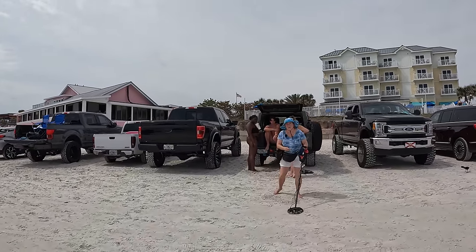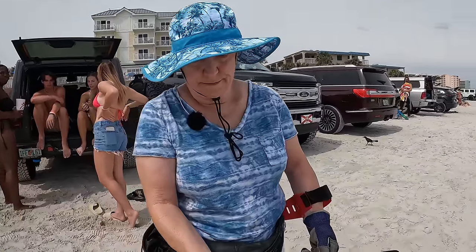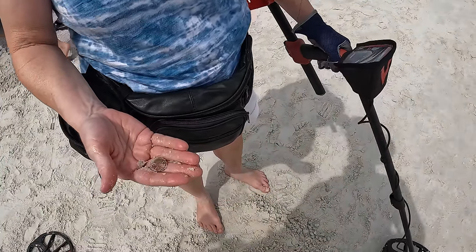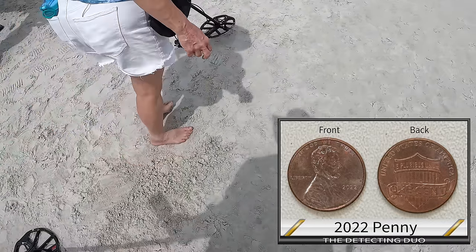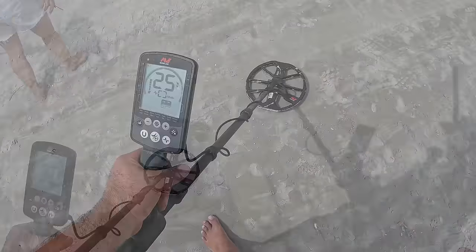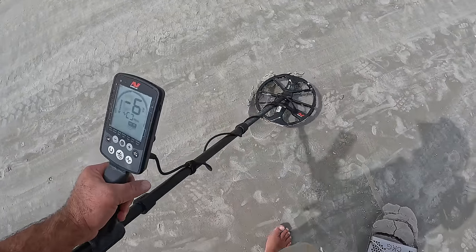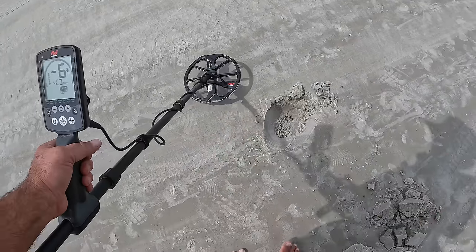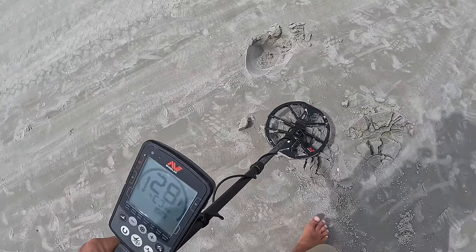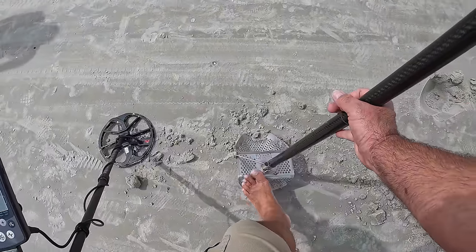All right. Oh, she got it. Penny. And a penny? Yep. Yeah, cool. Shield penny. Yes, shield penny. Looks like a 21. Okay. 29 right there. I wonder if I got another quarter. Right about here. There it is.